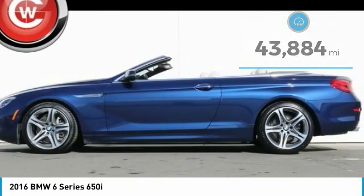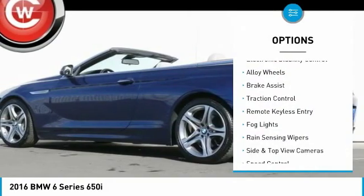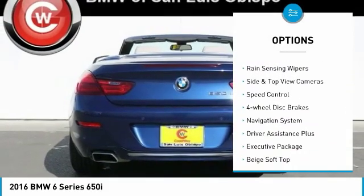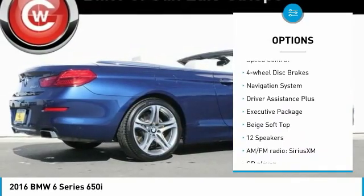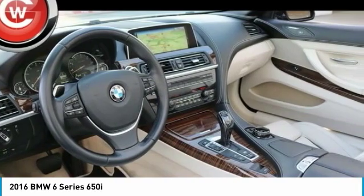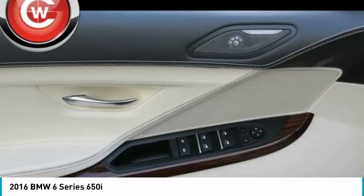Here are some of this vehicle's great options: electronic stability control, alloy wheels, brake assist, traction control, remote keyless entry, fog lights, rain sensing wipers, side and top view cameras, speed control, four-wheel disc brakes.